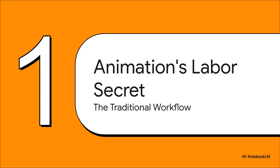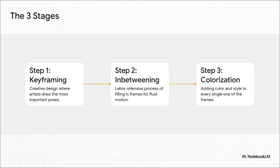So, let's pull back the curtain and look at that traditional workflow. How do you actually get from a single idea to a character moving across the screen? Well, it pretty much breaks down into three big steps. First, you have keyframing. This is the creative soul of the animation, where lead artists draw the most important poses. Then you have the other two steps, inbetweening, drawing all the little frames in between those key poses, and colorization, coloring every single one of those frames. Those last two, that is pure, repetitive grunt work.